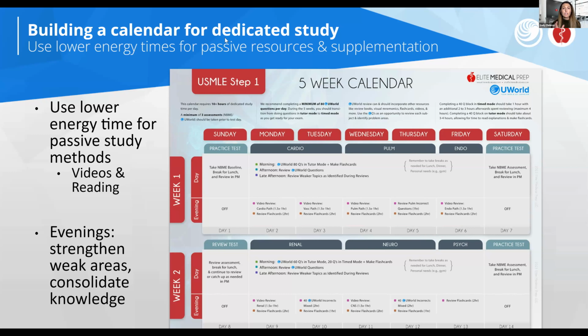Because what ultimately you need to be thinking about during your dedicated period is that you want to be practicing how you plan to play, essentially, for a little sports reference. So you want to start doing questions in the environment that you're going to expect to be seeing them on test day. And in order to ease you into that, you'll see that over the course of our 5-week calendar, we go from having questions in tutor mode during the first week to transitioning and flipping the ratio, doing some tutor mode in the second week, doing more questions in timed mode, until ultimately in the last couple of weeks, you're doing all of your questions in timed mode.